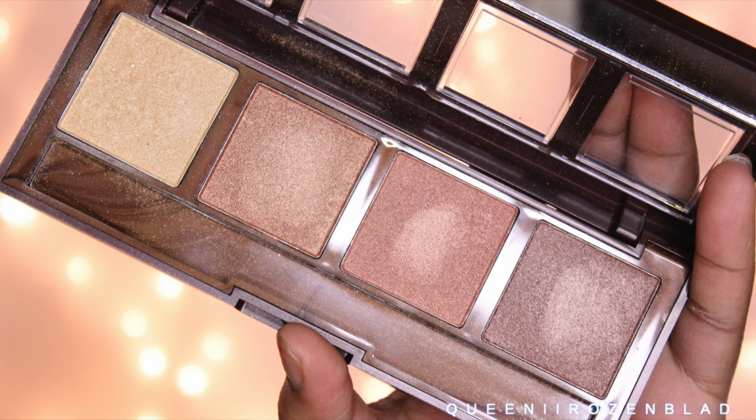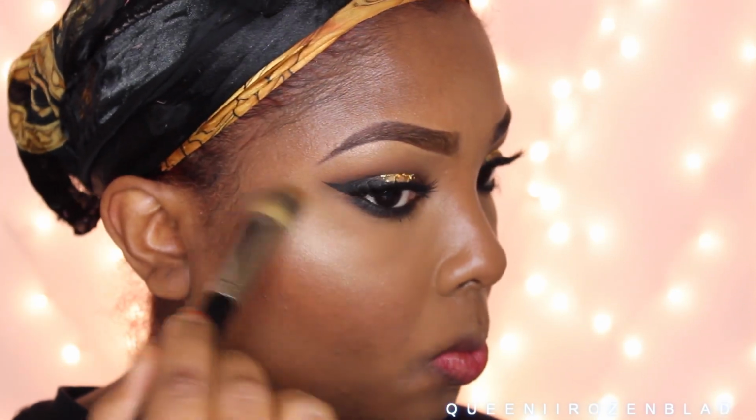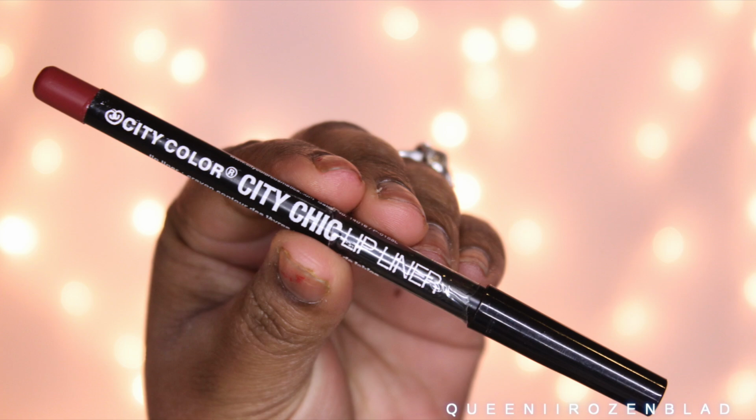Now I'm going to go in with my new Timeless Beauty palette, and I'm going to highlight my cheekbones using this large fan brush from Sedona Lace, and I'm just going to blend it out with the same brush that I used to blend out my concealer.